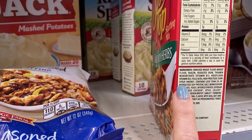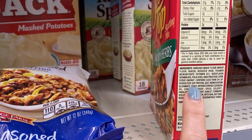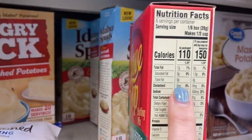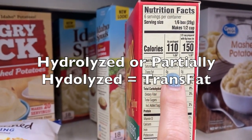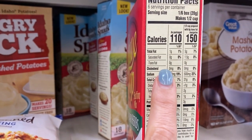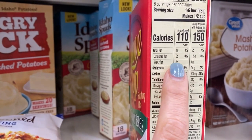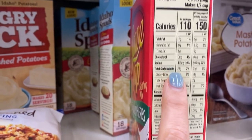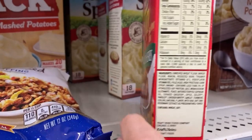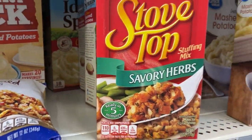Just the moment you see hydrolyzed soy, this is a trans fat. The FDA is very tricky. Trans fat, look here, 0 grams. It has to be less than 0.5 grams to be called 0 grams. That's not 0 grams. So this product contains a trans fat, which we know is a heart attack inducing oil.